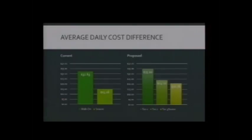So just kind of evening that curve out a little bit, providing for a more equitable structure. The tiers again being how many? First tier would be 1 to 8 days, tier 2 would be 9 to 17 days, and tier 3 would be 18 to 26 days.